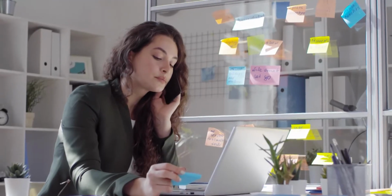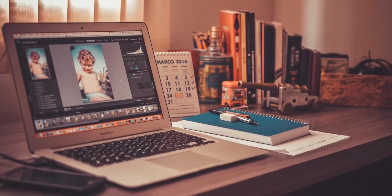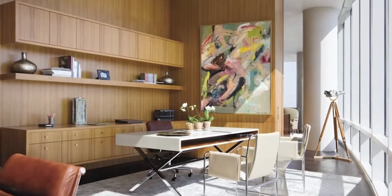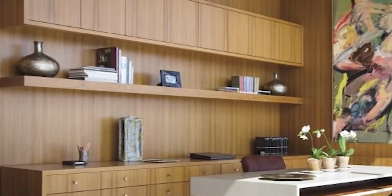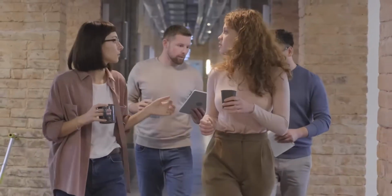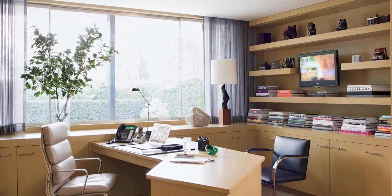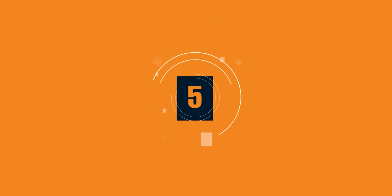If you are someone who likes having magazines, books, and other paraphernalia in your office, then this is a good option for you. To make it personal, you can even top it off with some decorations like jars or small sculptures. Just imagine coming into your office with coffee in hand and being greeted by this view and natural light. Perfect, isn't it? Number 5.